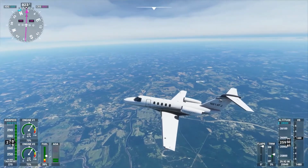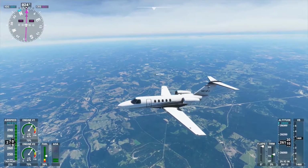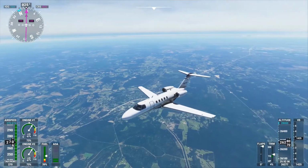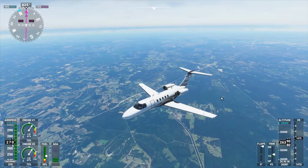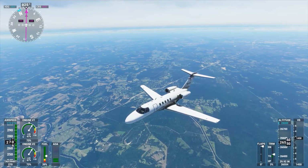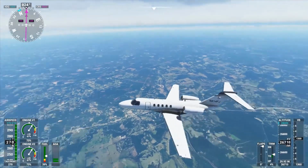Oh, we got some traffic down there. What's up? Some kind of little private deal as well, flying along. November 577 Kilo Charlie. It's nice not being completely alone in the skies. And let's see, looks like that might be Shepherd, Texas. I see on the sectional the bend in the road there. And what else do we have? Not a whole lot.